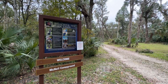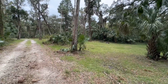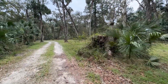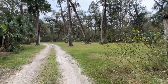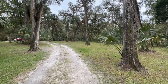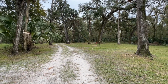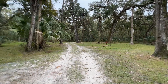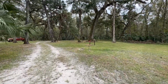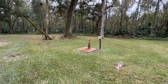This is what you're going to see when you enter the McNeil Campground. It's a small campground, but there are some really nice waterfront campsites here. So as you come in, you have a campsite with a fire ring and a picnic table over in there. As best I can determine, they're not numbered. It is a pretty area. You see a hand pump over there. We're going to take a look at that in a minute. They do have a serviceable vault toilet in there. You can get a fairly large camping configuration in there. It says not for human consumption.